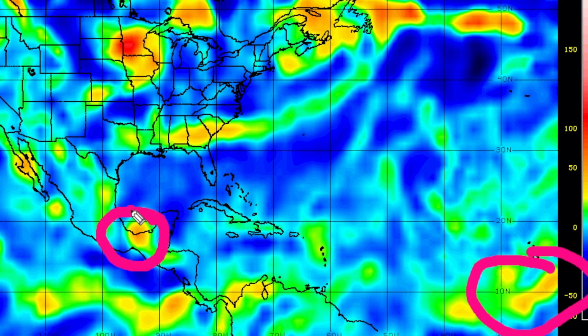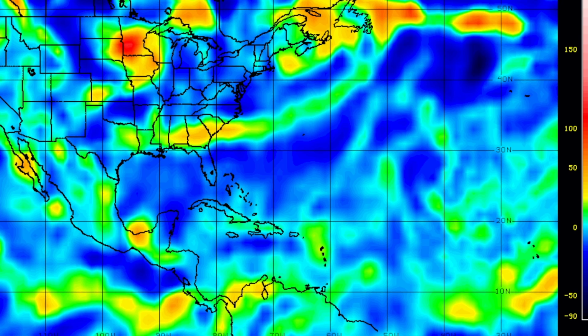So this is again going to be headed northward, which will have some time for development, but it's not going to have a ton of time, which means it's not going to be anything serious like a hurricane or major hurricane. It's mainly going to be a weak tropical depression bringing some excessive rainfall to Mexico and Texas, but again, nothing like extreme winds or anything like that to be worried about.